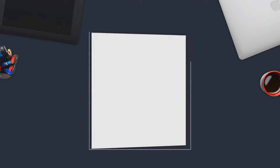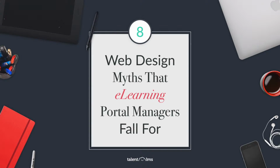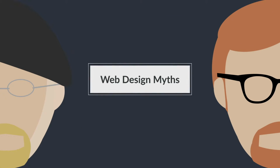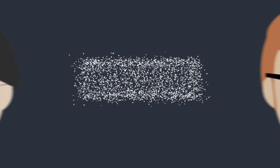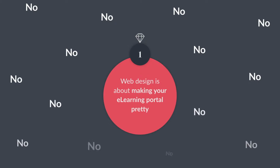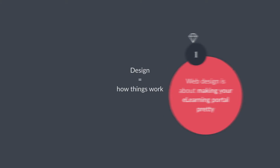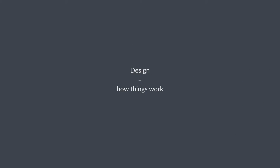Our myth-busting team has returned to take care of several pesky web design myths that e-learning portal managers shouldn't be believing. But they do. No time to waste, let's go. Myth 1. Web design is about making your e-learning portal pretty. No! Design, as Steve Jobs famously said, is about how things work. Good design is setting the font to a legible size and having it in a shade that creates easy-to-read contrast.